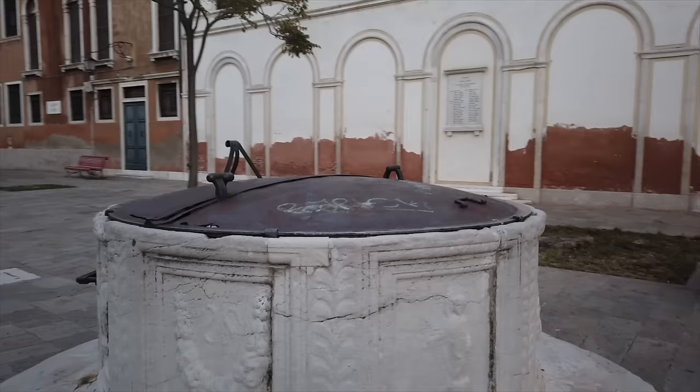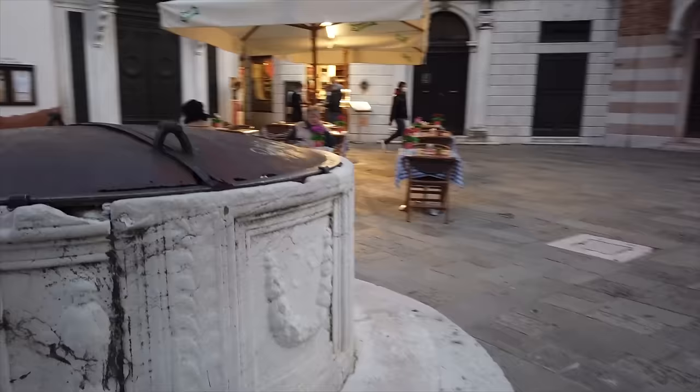I love this little square. You'll notice as well, all the squares have a well. This is a particularly big one. But every little square here has a well in it, which are all closed up now, of course, because we have running water in our homes. But centuries ago, that well was probably like the center of attention for everyone in this square, because it was fresh, cool water. You can imagine the height of summer, people gathered around that well, trying to cool off. This is a lovely spot here, not far from my place now.